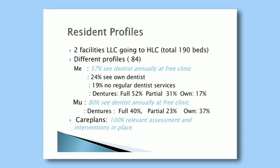I think I've got the stats right here. If you have a quick look at the slide, the first is one of our facilities, Melville, and the other is Murdoch. It was an interesting observation to understand that 57% of people in one of our facilities actually go to the free clinic. This is a practice that was established. However, since they've been in residential care they go annually, but prior to that they may have waited 5 years between appointments. At the other facility it's about 80%, and the other facility has a much smaller number, and it's about our efforts to concentrate, encourage and work with the families to allow those appointments to be facilitated.